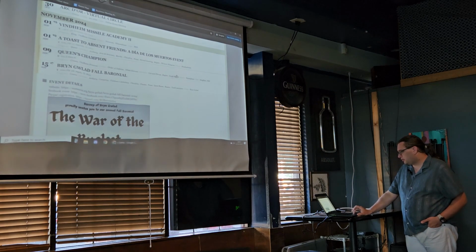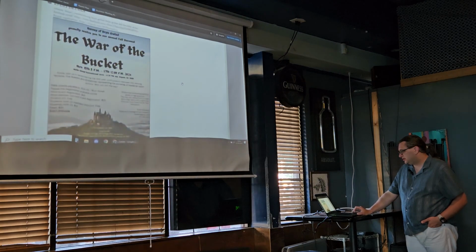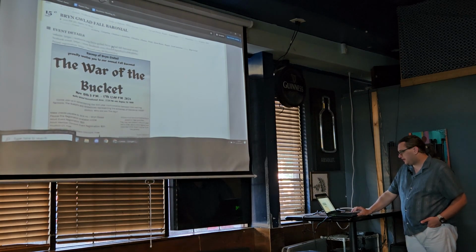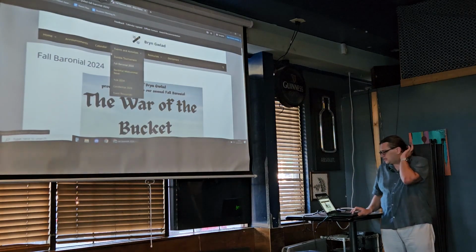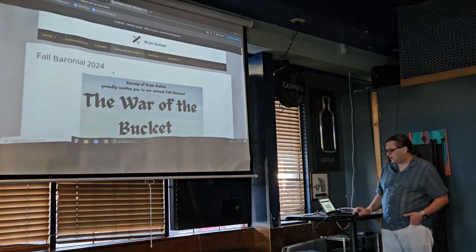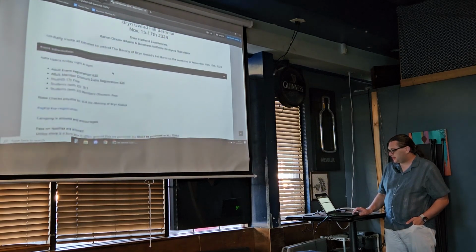And we're going to click this little More drop down, and here we can see information on the event. And up here at the top, we're going to find a hyperlink to the event website. So if we click that, this will take us, in this case, to the Bryn Gwlad home webpage. And this will have any other additional information about the event.